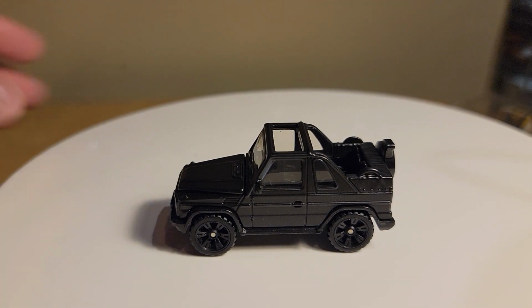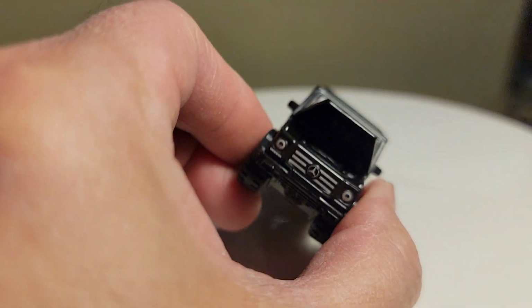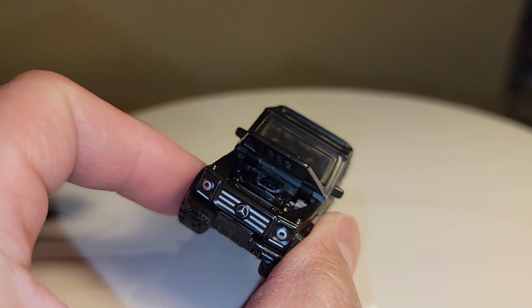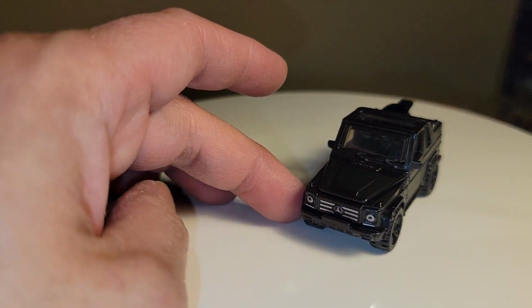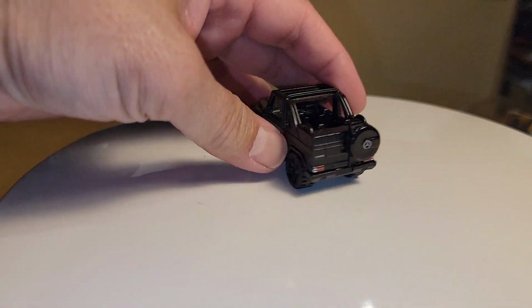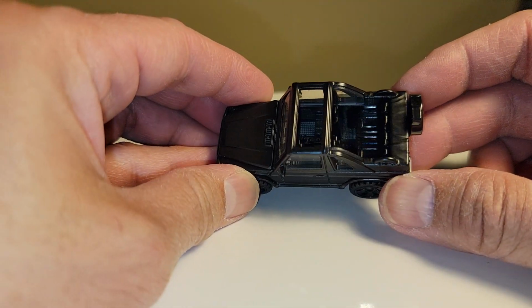Again, nothing really fancy. I think this hood does open up on this particular one. Don't know if you can see very well. Let's see if we can turn on some light here. There you go, some little detail on the engine there. Other than that, it's got the black, some tampos on the front for the grille and the headlights, and some tampos on the back for the Mercedes emblem and the brake lights. Since it is a Cabrio, it's open top there. So yeah, nice piece.